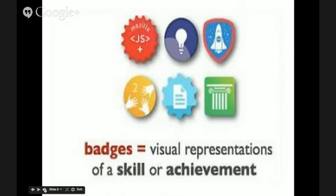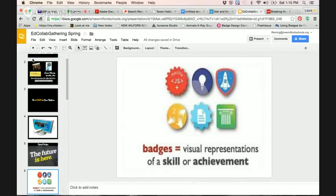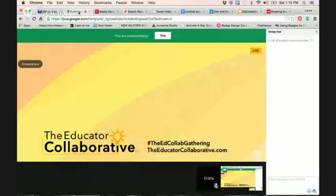So this right here is the official definition of a badge. It's basically a visual representation of a skill or achievement. And now the nuance is that it's an online representation of a skill or achievement. So unlike the Boy Scout sashes that get tossed in the old box in your attic, digital badges you acquire stay with you. So why digital badges?